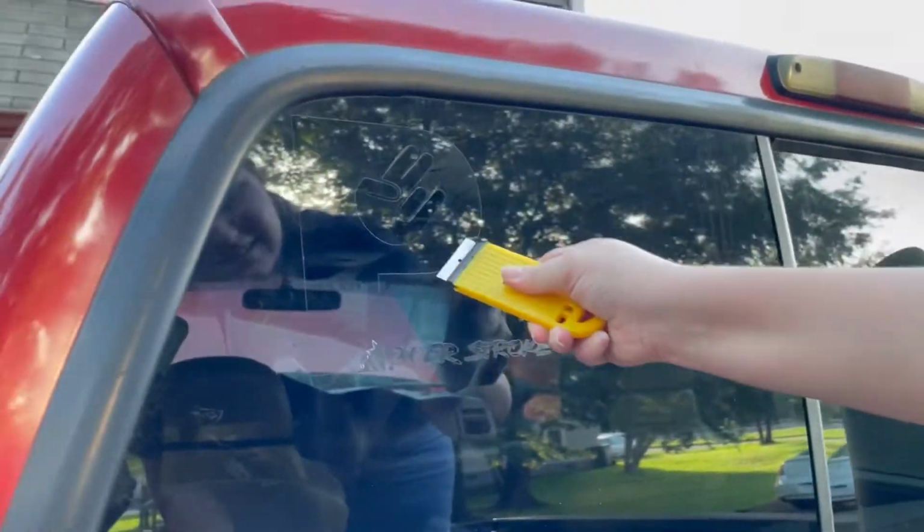It's like you have a sticker without a sticker. Look at that. Unbelievable. Great work. Yeah, really. Sure, I think. Yeah.